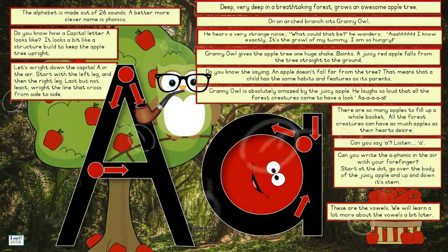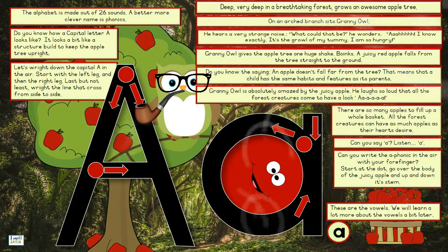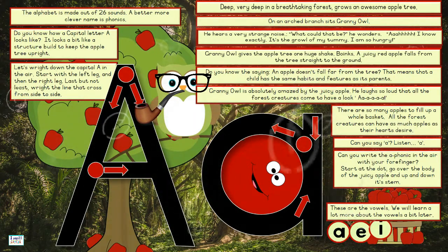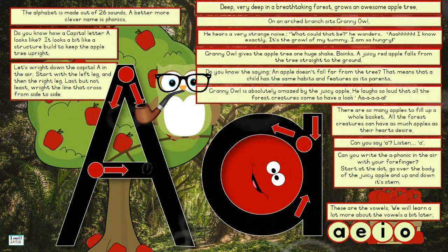These are the vowels. We will learn a lot more about the vowels a bit later. A. E. I. O.